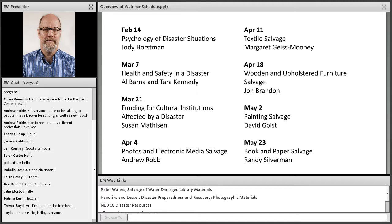Okay. So you'll see from the schedule that next week we'll continue the series with more of these material-specific salvage considerations. Next week we'll be looking at textiles, and then the following week we'll be looking at a program on working with wooden and upholstered furniture. So please refer to this slide as a reminder of the 4 upcoming programs. If you miss any sessions, I will email you after the program with a link to the webinar recording. Simply email me when you have finished viewing the program, and be sure to mark it in your file.